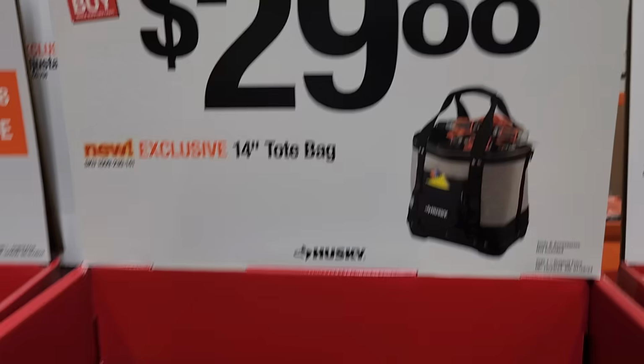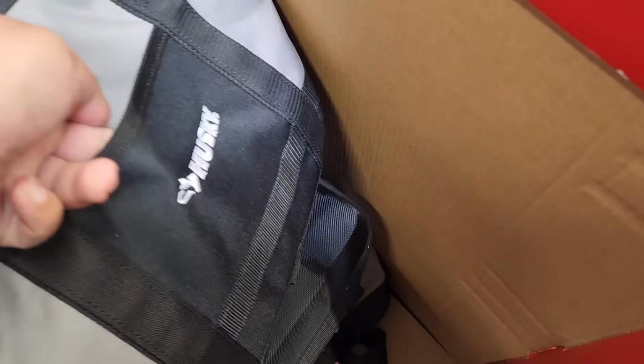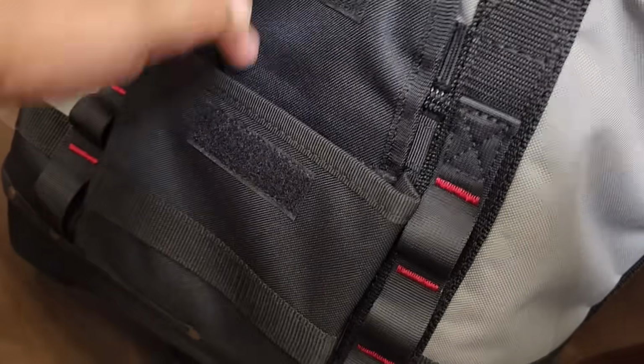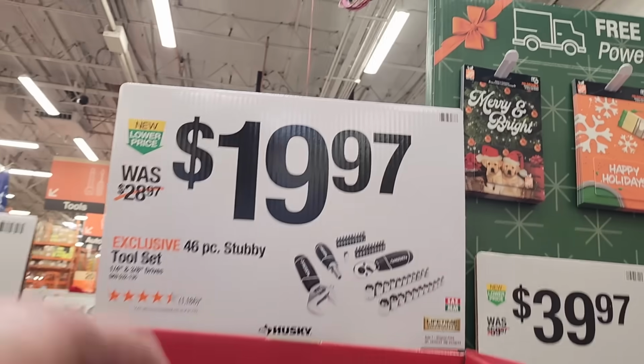This was a really nice tote. You can carry a lot of tools in here. It does not have a cover or anything, or it does not have Velcro on the top. It just sits open like that. It does have some pockets there. Really small pockets though. Another small pocket on this side. It is Velcroed. And then a zipper there.